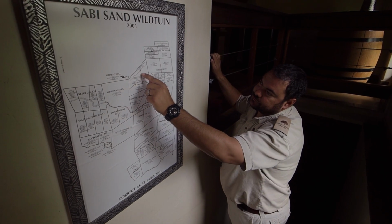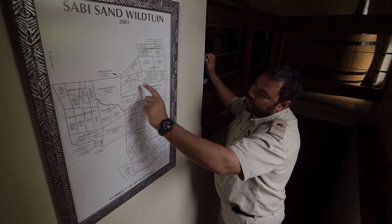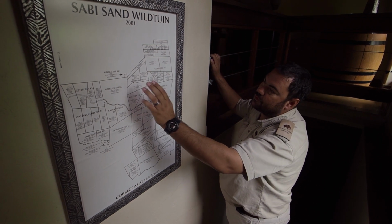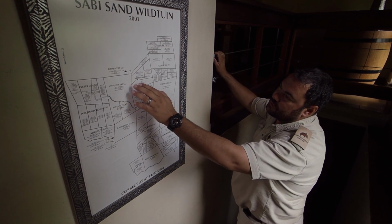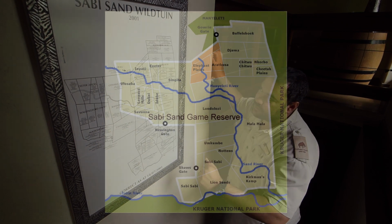This is Elephant Plains. So this went to the one daughter, that went to the other daughter, and that went to the son. But years later, the son sold it to another person. So basically, it's not part of the same family.